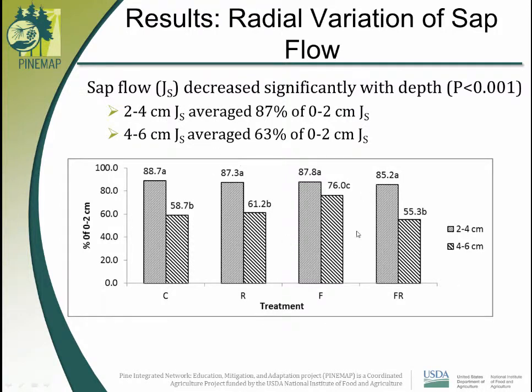There actually was a significant effect of fertilizer on that relationship. So basically, that inner ring, that 4 to 6 centimeter ring, had slightly higher sap flow rate relative to the outer in the fertilizer-only treatment. We don't know why right now, but that was a statistically significant result. Okay, so there is radial variation.